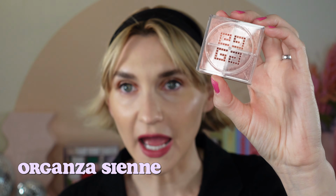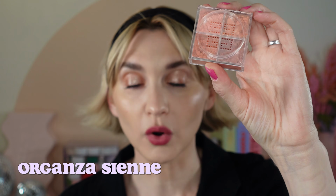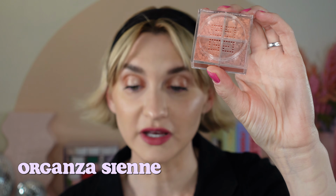The next shade I picked up is number 4, Organza Sienne, and the description is bright red and burnt sienna enliven the skin with a brown tone harmony. I was very excited about this because I love a brown blush. It is my favorite blush shade ever, brown, kind of tawny, taupey blushes. So really excited about this one.